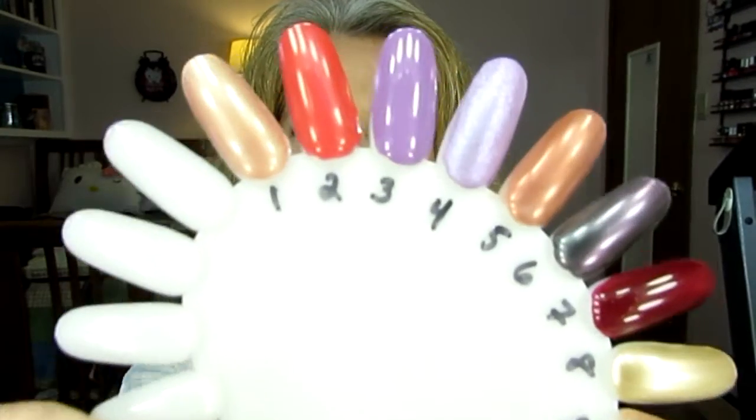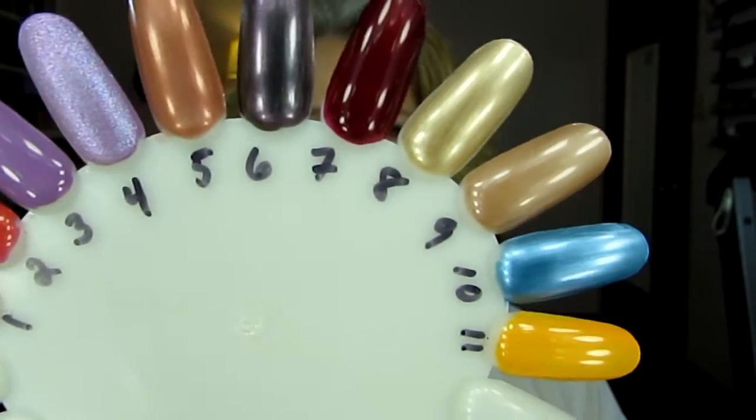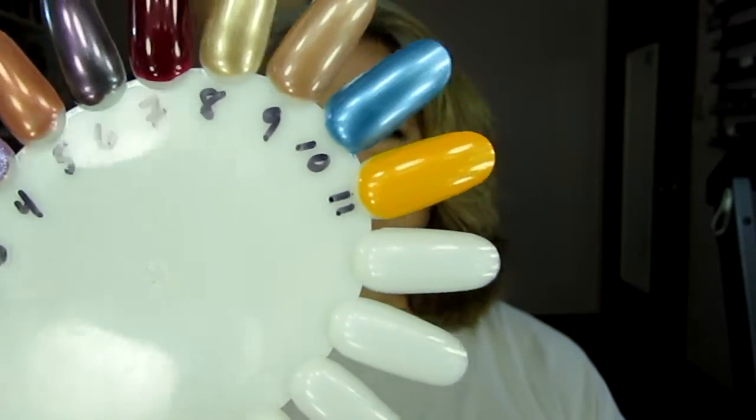I kind of like the idea, and I just thought it was an interesting thing to do. And I did want to do something Mani Monday, but I don't know that I could talk for more than about 3 minutes about doing my nails. So once again, the colors. And let me know, answer the poll, and so we'll do that.